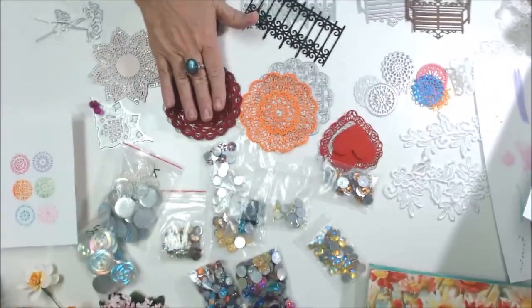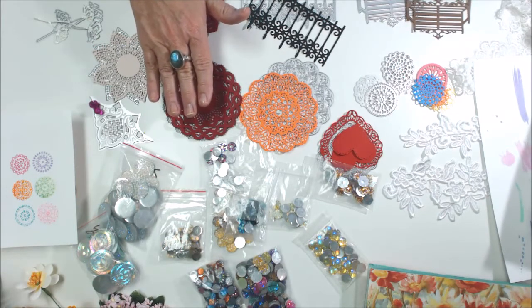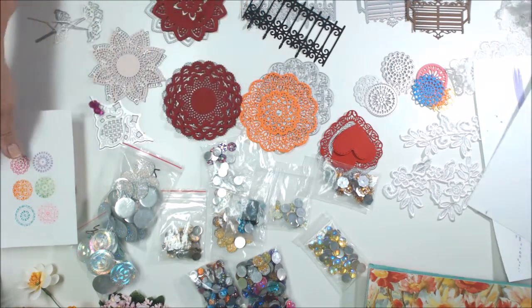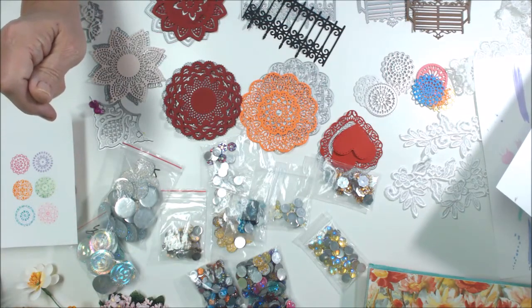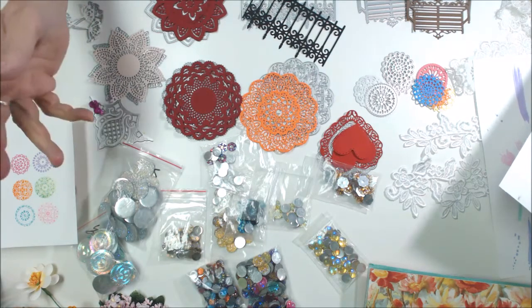Now, I went looking for dyes. I'll show you the dyes. But what I found was some bling. I want to show you. Oh, let me show you the bling. And inexpensive, and I love it.